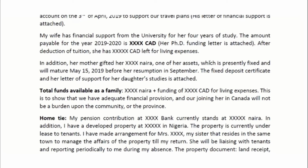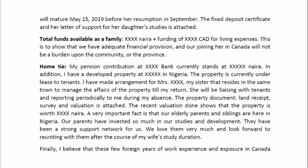The fixed deposit certificate and a letter of support. So we attached this because, just like 2 days before we sent in this application, my mom terminated the fixed deposit and sent the money to my account. It was a lump sum, so we had to explain how that lump sum came in. So this letter is very good for using to explain your lump sums.